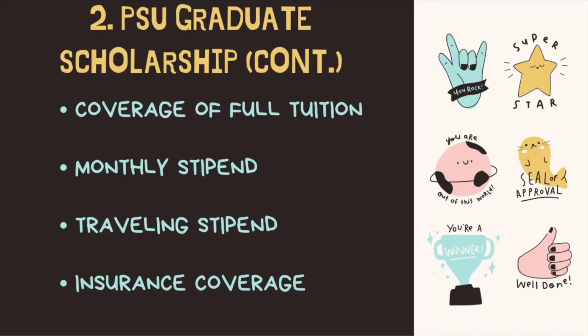So make sure to think of this because this offers a way better financial coverage than our previous scholarship. So make sure to keep this in mind before starting your application process. And let's go on to our third full-ride scholarships for international students.